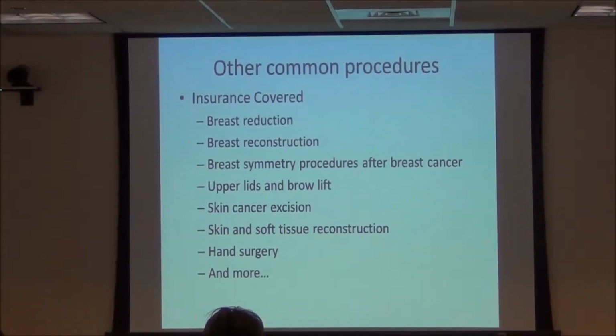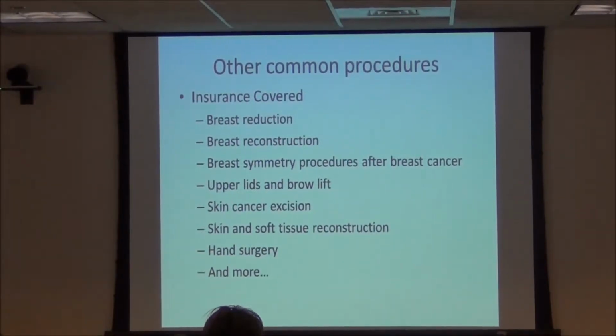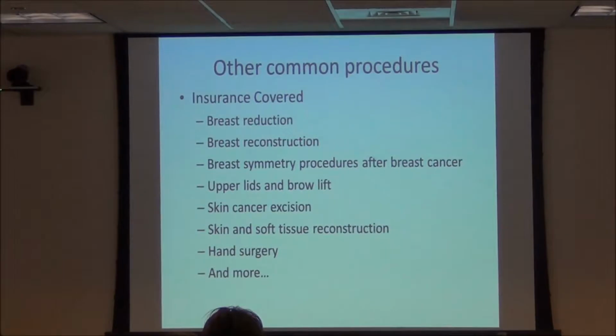And then certainly skin cancer, and our dermatology department is down by one, and so that makes me almost a secondary dermatologist sometimes, and we do a lot of skin cancer excision in the office and sometimes in the operating room, and I'll touch on that in a little bit. Of course, other skin and soft tissue reconstruction, and quite a bit of hand surgery, and even more.